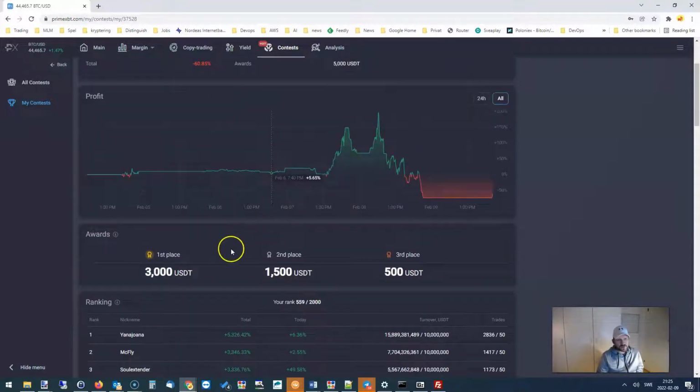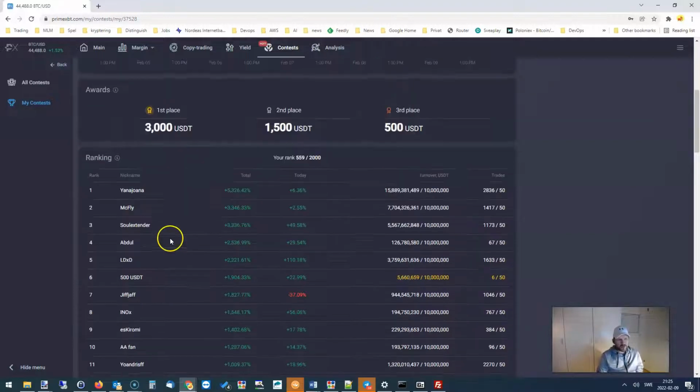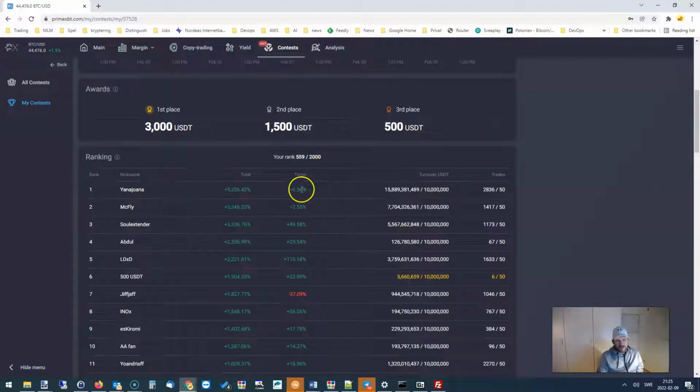And here you can also see the awards. If you get first place, you will get 3,000 USDT to trade with in this platform. Second place will give you 1,500, and third place will give you 500 USD to trade with. And here you can see the ranking as well.